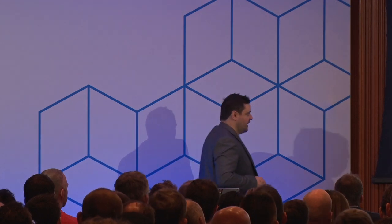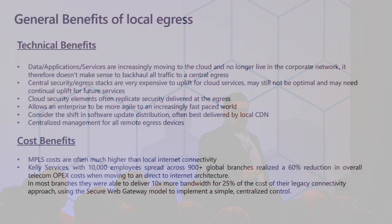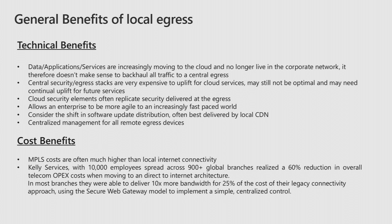And they saw a 60% reduction in overall telecom OpEx costs when moving to that. And in most branches, we're able to deliver 10 times the bandwidth. Because they're using a cloud proxy solution, they were then able to allow the branch offices to have just generic internet access from that location rather than backhauling and back out of an on-premises solution. So 10 times the bandwidth for 25% of the cost of their legacy connectivity approach using secure web gateways. And that is a figure I'm seeing pretty consistently. As customers move away from those MPLS circuits or downgrade them, common figures are between 2 and 60% cost savings, but whilst delivering performance benefits, usability benefits, flexibility benefits. So combined, these two things are pretty strong carrots for this model.